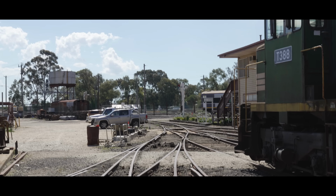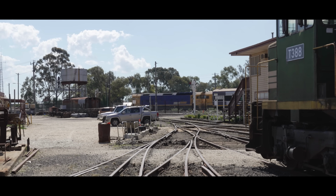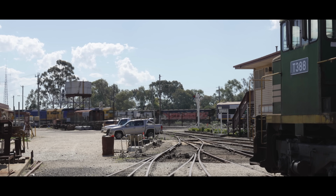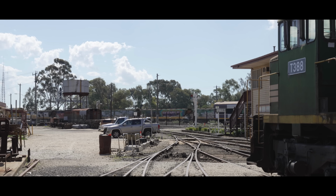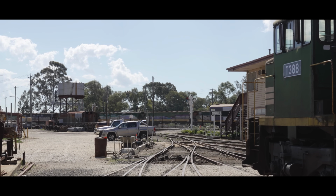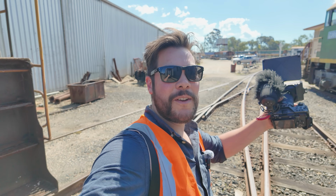Right, so it's now about 4:30. Hold the phone, here comes a train. Right, so behind me there is an Oaklands grain, Pacific National grain train, has just come past just as I started recording.